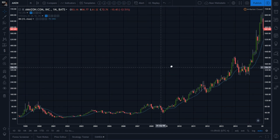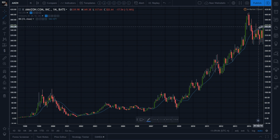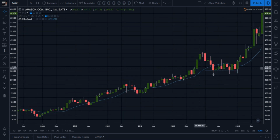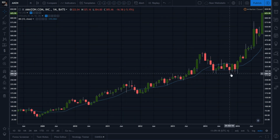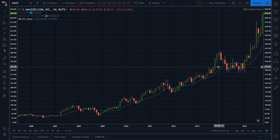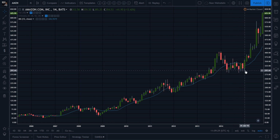But with all those wicks right here, what I would have told you back in the day is, oh, look, you need a monthly candle close. Because I'm pretty sure there were signals on the weekly right here that close below those breakdown lines, below that 300 level. And you can say, oh, time to short. Well, nah. Test. Buyers coming in, creating wicks.